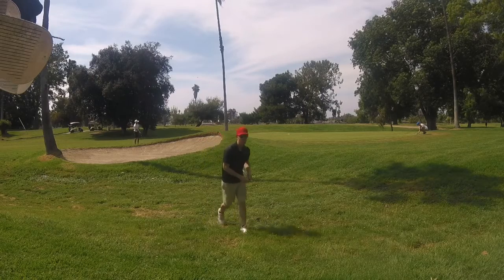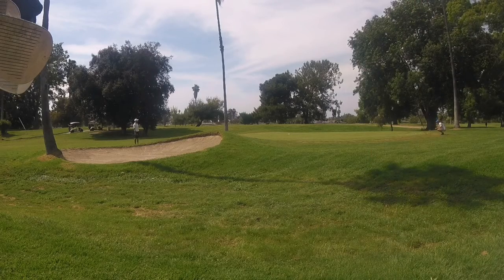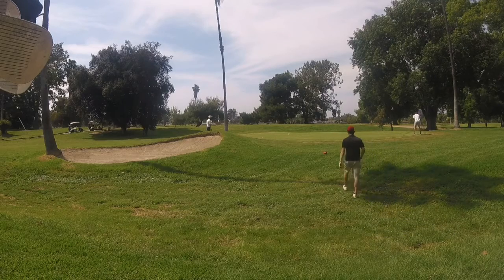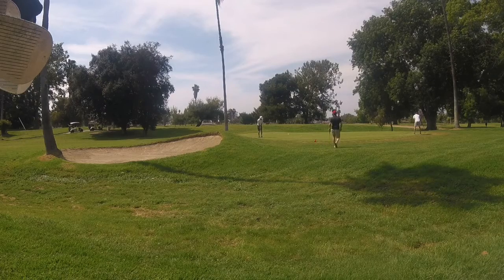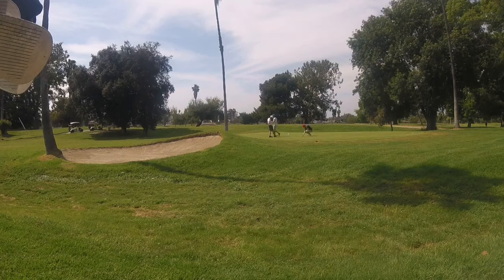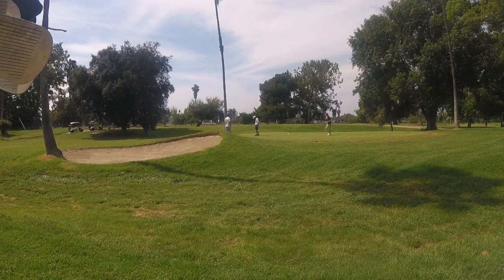Left me with like a 6-footer. All right, so a couple putts rolling close. Everything from here was pretty much straight, maybe right edge, left edge. These are the kind of putts I've been able to practice, so hoping I'll make some of these.